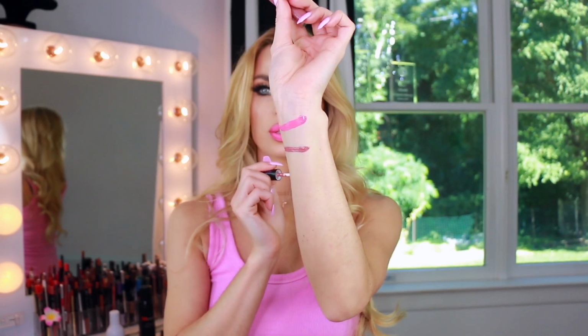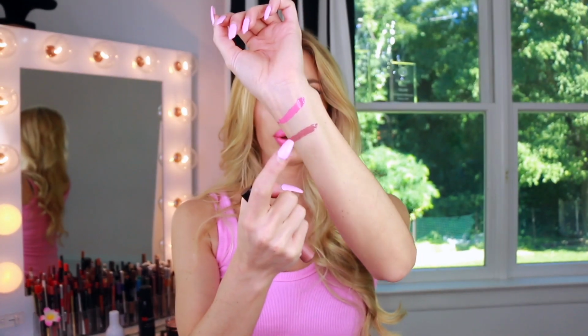So the next one is in the color Cocoa Rose. That's its swatch. You actually can start to see the pink one is starting to dry a little bit. Oh, I just love both of these colors. I feel like this is such a beautiful nude. It has some color in it, but I would stick it under the category of nude, and I feel like so many skin tones could wear this so well.